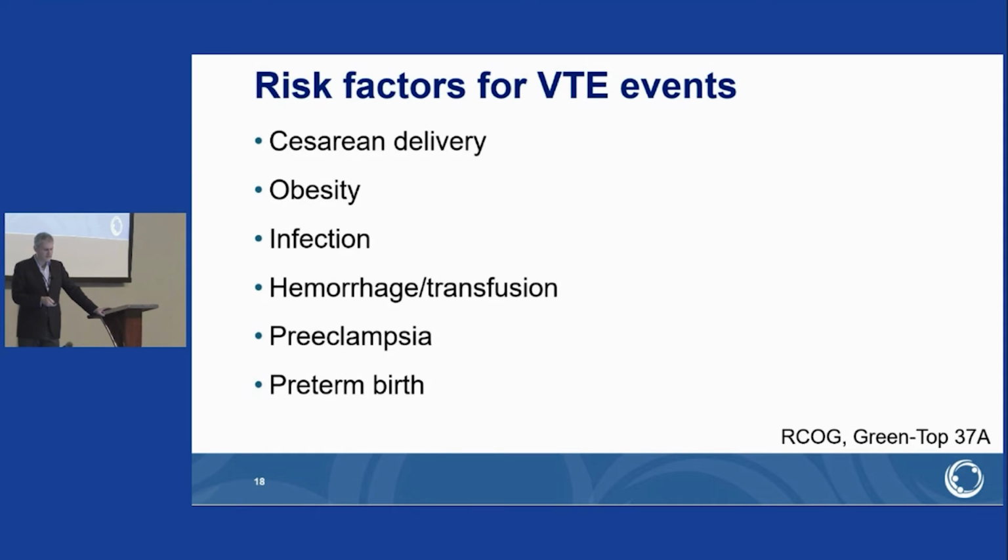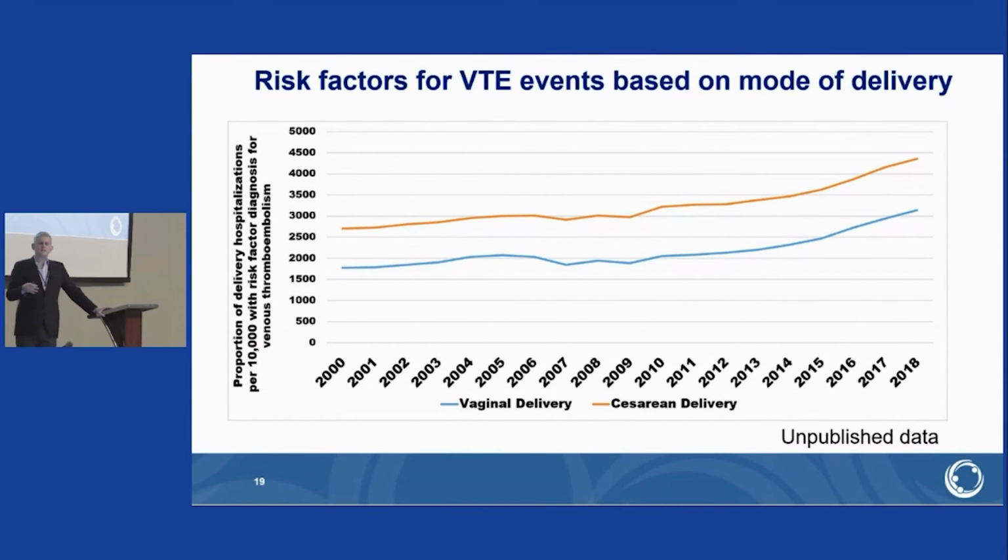So we did a study which will be published probably in the next month or 2 months in the Green Journal, where we looked at trends and risk factors during delivery hospitalizations for VTE.